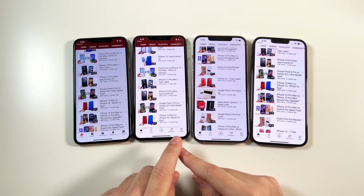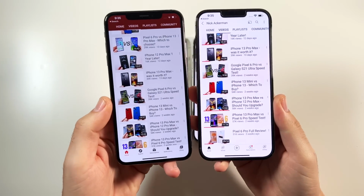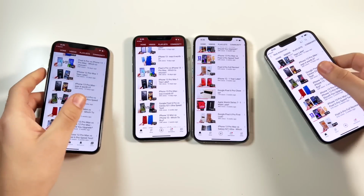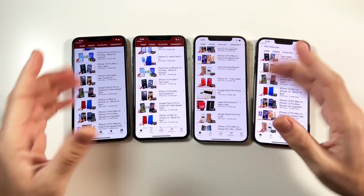Now, what's cool about these is they all have the same aspect ratio, 19.5:9. And what that means is the width of these phones is quite similar, no matter if you're using the XS Max or the iPhone 13 Pro Max. That means if you've had any of these, they all will feel like you can manage any of them. So if you were able to manage that, you can manage this.